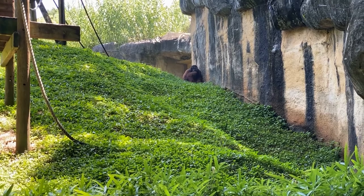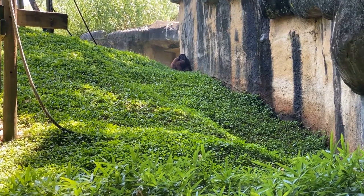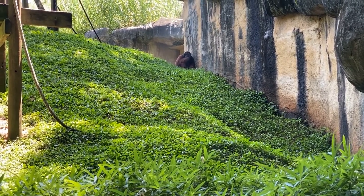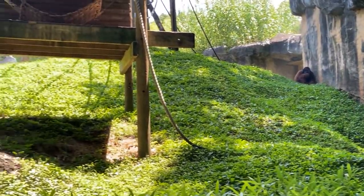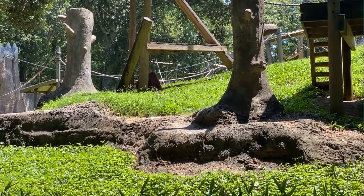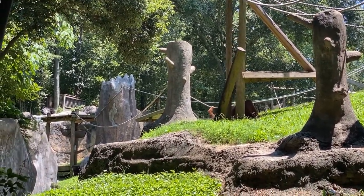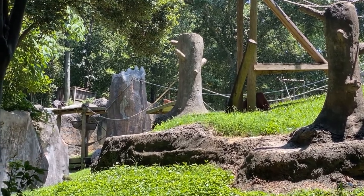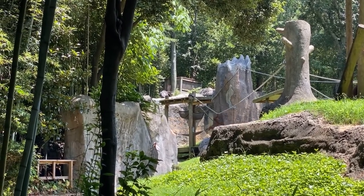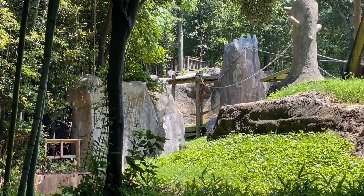Let's see if we can get an orangutan on the move. There's usually a lot of them out playing, and maybe because it's so warm, sun shining, and getting to be after lunchtime, they're seeking some shade. There's another one under that structure. There's one kind of off in the distance, swinging along a rope. And there's one swinging around over there. Yeah, I saw the one up on the hill too.